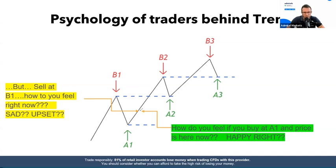But why is that? Because we allow our expectations to take over, and we want our expectations to meet our needs in the market. And in trading and investing, this doesn't happen. And because it doesn't happen, we get very, very upset. Okay, keep that in mind, think about that, and we're going to come back to it.